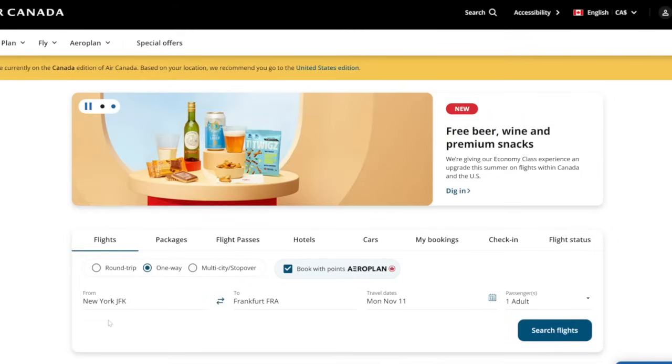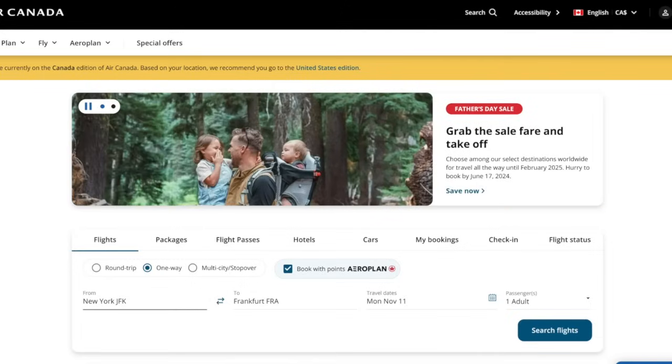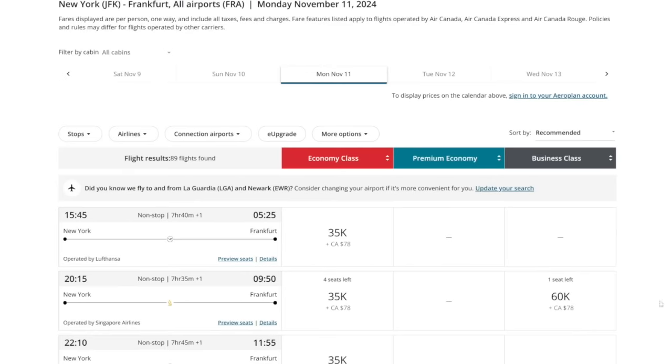To find this with Air Canada, for this example, we would search one way, booking with Aeroplan miles from JFK over to Frankfurt on November 11 for one adult. Click search flights, and here we do see that business class availability from New York to Frankfurt for 60,000 points plus 78 Canadian dollars in taxes and fees, and you would only need to move over 50,000 Chase points to take advantage of the transfer bonus to book this particular flight.